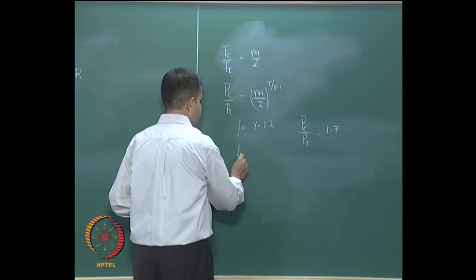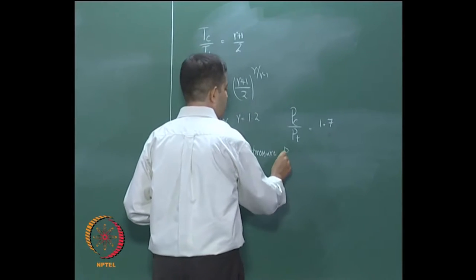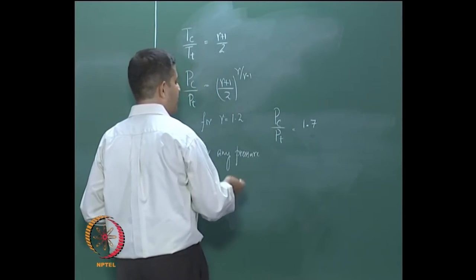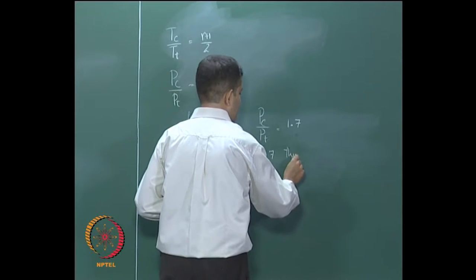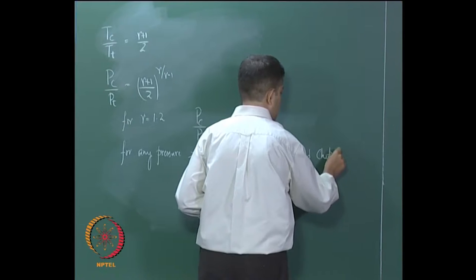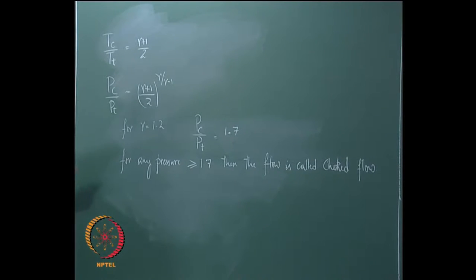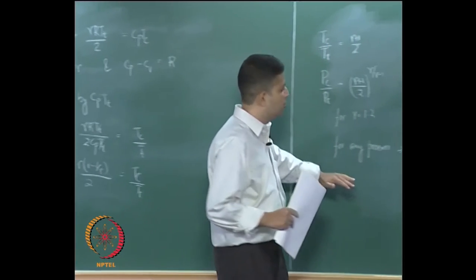So for any pressure ratio from Pc to ambient wherein it is greater than or equal to 1.7, the flow is called choke flow. As I had said in the previous class, the advantage of choke flow is that it becomes independent of downstream conditions and it is only a function of upstream conditions, okay. So let us see how we can use this to calculate the mass flow rate through a choke nozzle, okay.